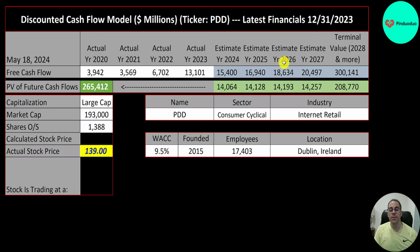We estimated 4 years of future free cash flows. We also estimated a terminal value, which is all cash flows past year 4, that's 300 billion. We discounted those numbers back to today using the weighted average cost of capital. We get a value of the company of $265 billion. We divide that by 1.4 billion shares. And we get a calculated stock price of 191. They're trading at 139, so they're trading at a 27% discount. It's a buy according to the model.